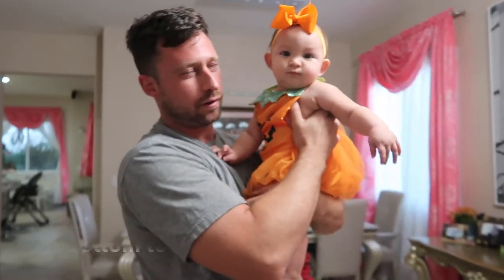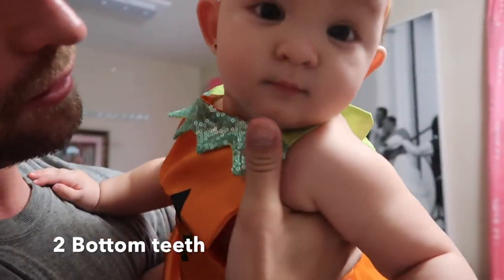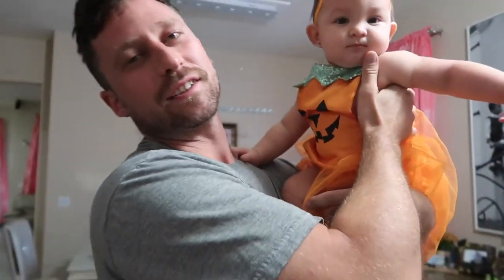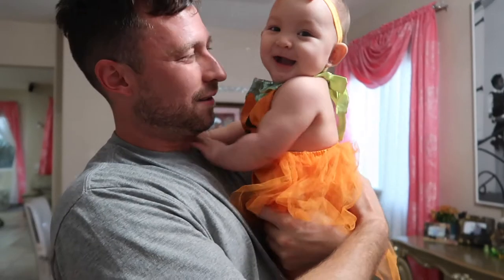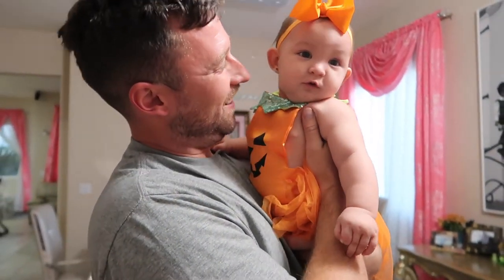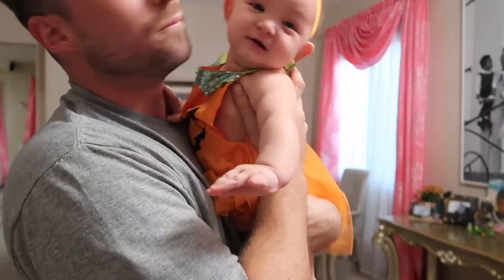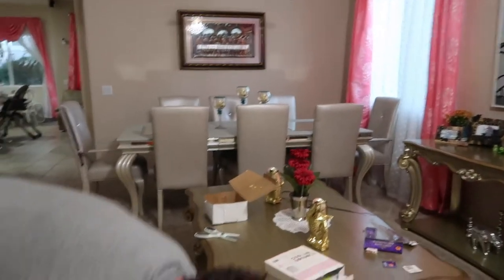She has a tooth. Show them, Robbie. Show the tooth. Oh no, okay. She doesn't like to show, but she has one. She's got one tooth. Yeah, she wants to roam, I guess.